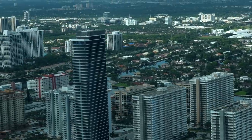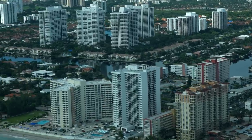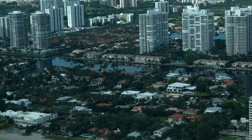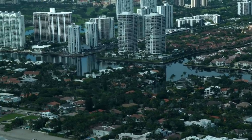From Fort Lauderdale, we're flying south over Hollywood Beach and a few smaller towns. From the air, there's really no way of telling where one city ends and the next one begins. It's all one busy urban area. Before we know it, we've reached Miami Beach.